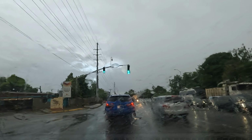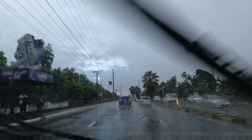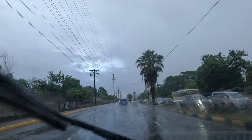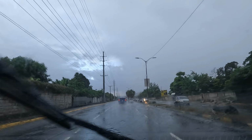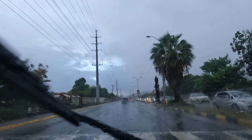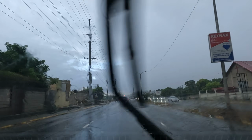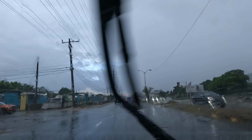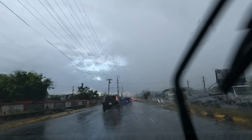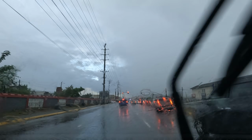As I mentioned, not a very long video, just a quick glimpse of the rainy morning. Yesterday we basically had an entire day of rain as well, from in the morning straight back to in the night. So it looks like that's gonna repeat today.